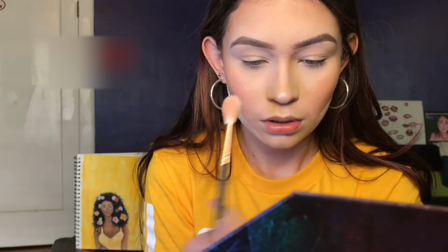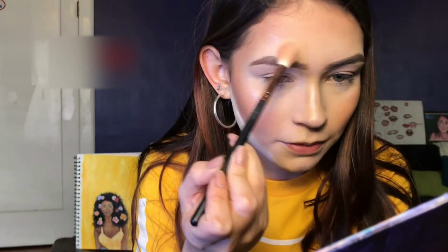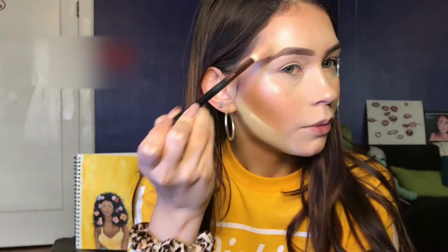Ooh. There seems to be a lot of glitter in these highlights, but I'm kind of digging it. Oh my god, this is so fun. Don't you guys love highlighting? This is honestly the best part. It's just so fun. You get to play around and do whatever you want.